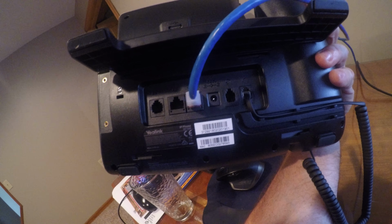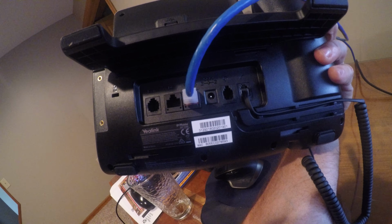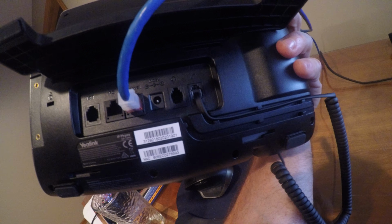input here, and that's if you do not have a PoE switch, you can utilize a power adapter to power the phone, headset jack, and of course the handheld. And then up here is the USB port where you would plug in the Bluetooth module or Wi-Fi module for Wi-Fi access.